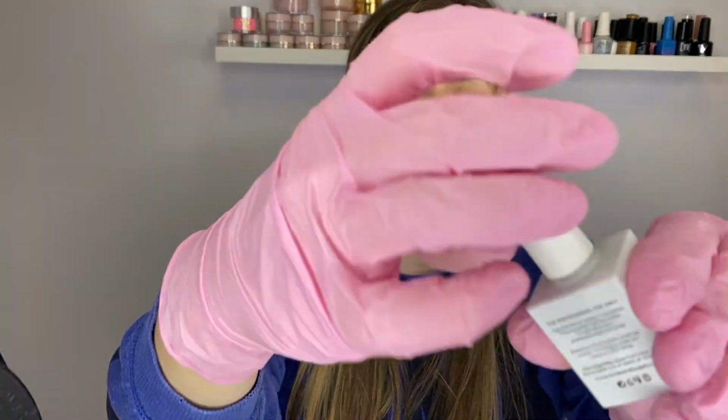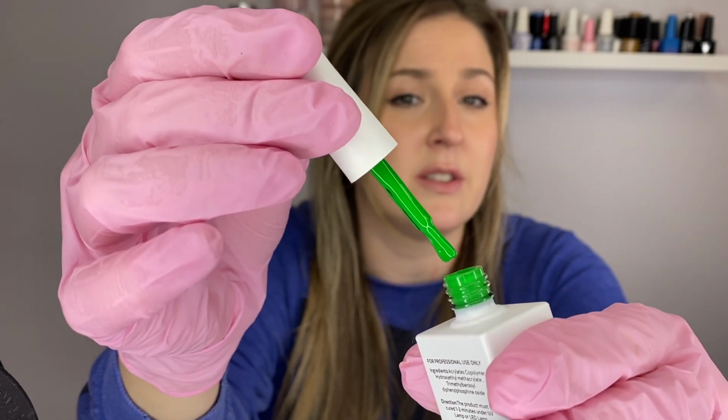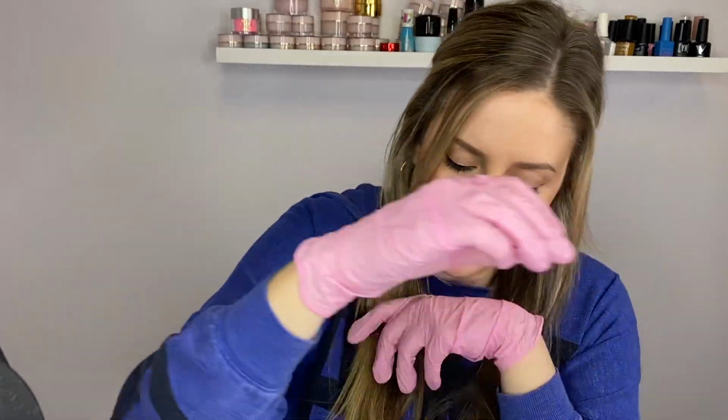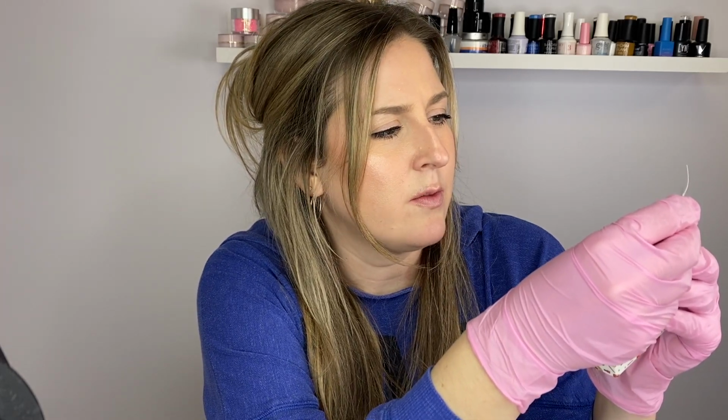Oh, we got another polish. These look nice and thick too, like one coat polishes. But this color is really pretty. I know Christmas is over, but spring, you could use a green for spring. Fourteen. We're over halfway through your nail tech box. Show us your haul so far. That's what I've been doing, girl. That's what I've been doing.